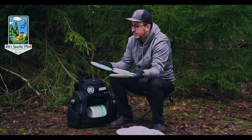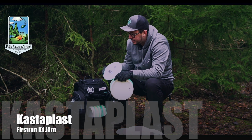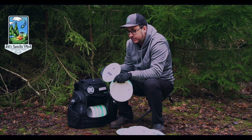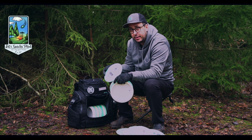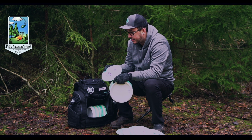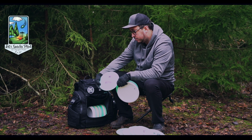Into the bag, the big compartment, I have first the Yarn. Yep, overstable machine. It will keep the hyzer line, whatever, love it, and semi-far throwing, so beautiful disc.